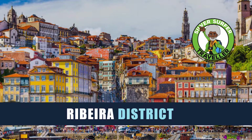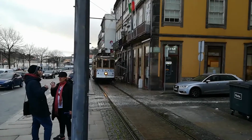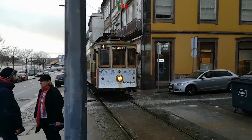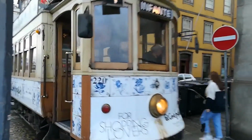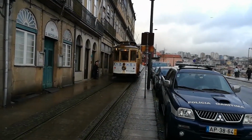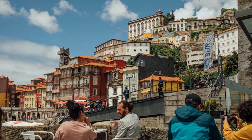No trip to Porto would be complete without visiting Ribeira. From visiting the Casa do Infante, the birthplace of Henry the Navigator, taking the Six Bridges cruise along the river, or having breakfast at Largo de São Domingos, there are a multitude of things to do and see in the most famous district in Porto.